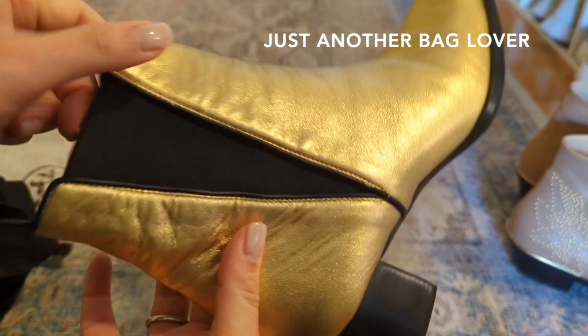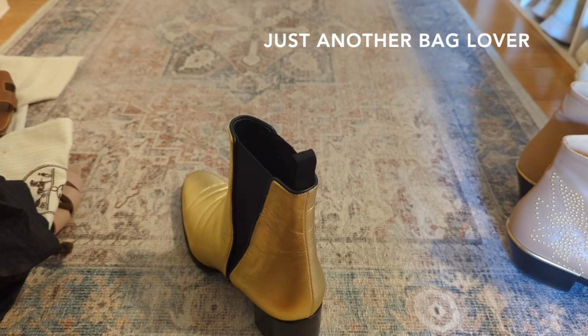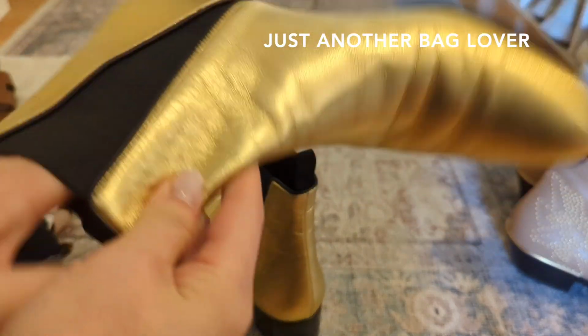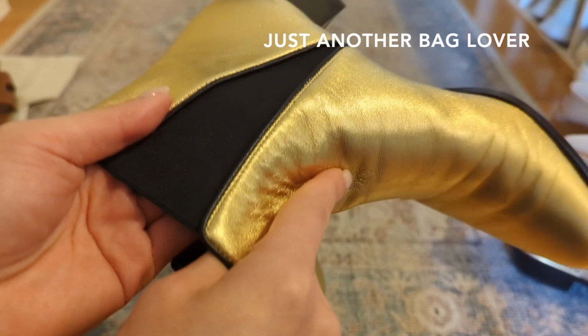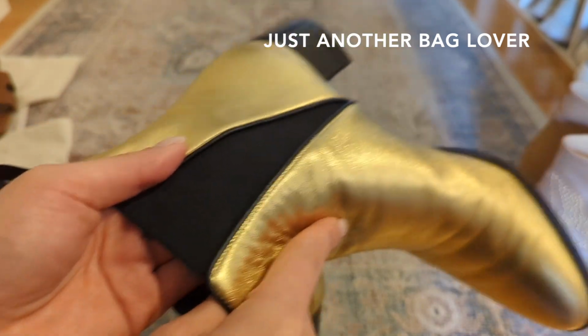These are super comfortable. The only thing is, did I get these in a 37 and a half? Yes, I got these in a 37 and a half. And the only thing is I do think I could have sized up to a 38 because they're so tight on, which is kind of good because they stay on your feet. But when I get home at the end of the day and my feet are just a little bit swollen, getting them off my feet is such a struggle.